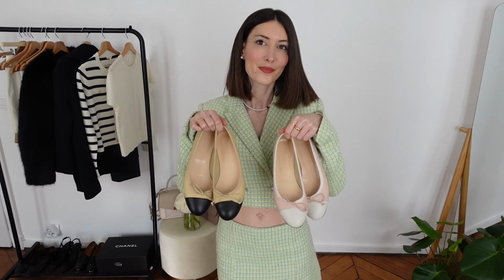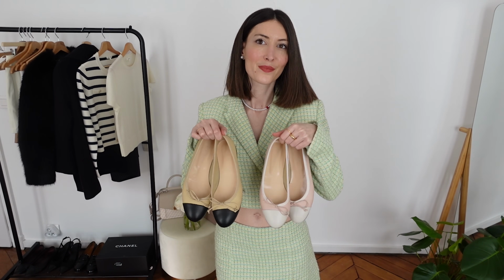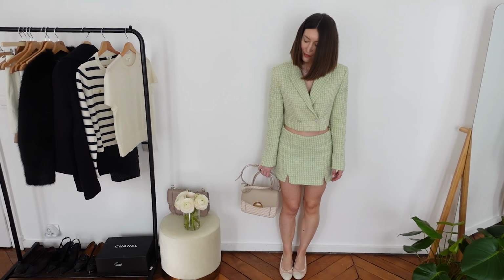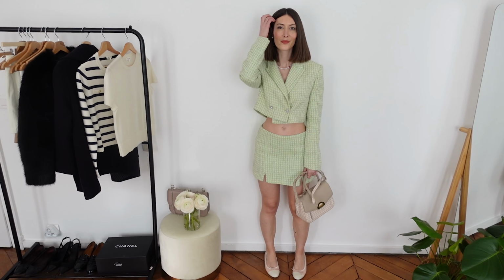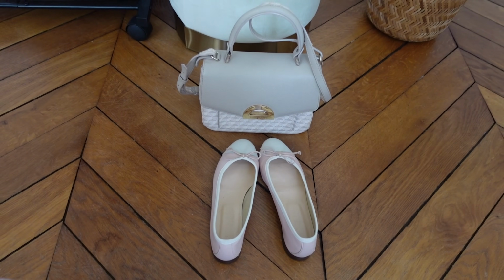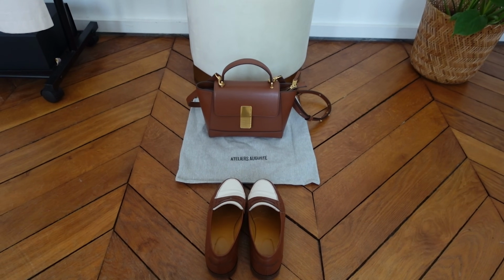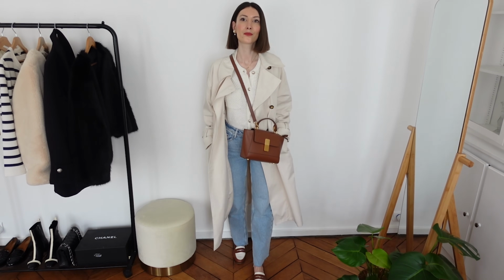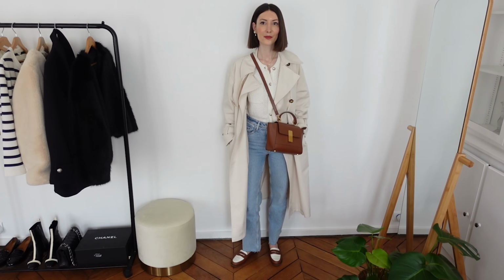For example, with this green tweed ensemble, I decided to pair a neutral nude tone bag with some light neutral pink shoes. And as you can see, the result is perfect. Don't forget that pairing neutral basic tones is very easy because you can mix and match neutral shoes and neutral color bags together very easily.